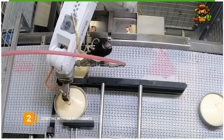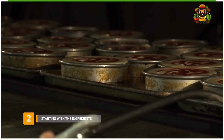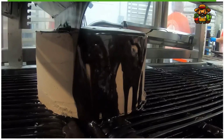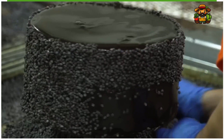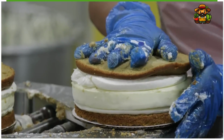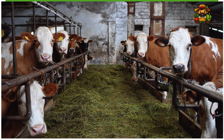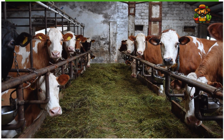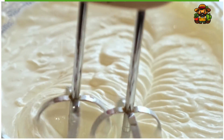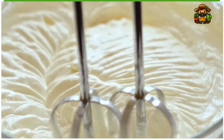Every cheesecake begins with its core ingredients, and in factories, the scale is mind-boggling. Imagine over 7 million pounds of cream cheese being processed every year. Factories don't just rely on store-bought ingredients, they partner with dairy suppliers to ensure their cream cheese is consistently creamy and flavorful. Alongside cream cheese, sugar, eggs, heavy cream, and vanilla extract are added to craft the perfect batter.